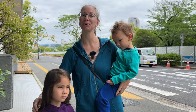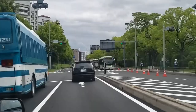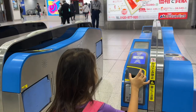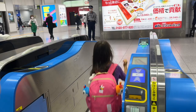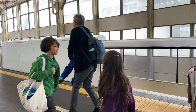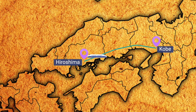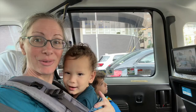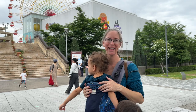So we're gonna do something a little bit different today. Time to pivot again, and we will find something to do for the kids because they've been really tired anyways by the time this is day six. So we're going to do something for the kids today. Hopefully that works out. So we are leaving Hiroshima, heading back up north. Where are we going, Sardi? Anpanman. This is our new plan, the Anpanman Children's Museum in Kobe.